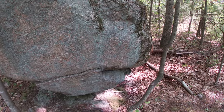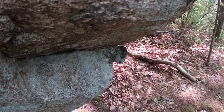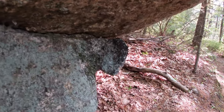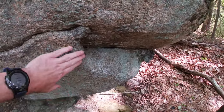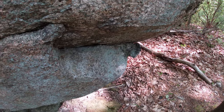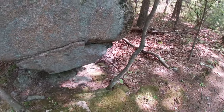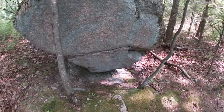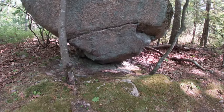Now, here's the amazing thing that I noticed the other day when I was scouting this. And that would be what? A tongue? If this is the mouth. So that little feature there is something that it's hard to believe would have been carved by mile-thick glaciers as these boulders were rolling around. And really what I wanted to use the LiDAR for.